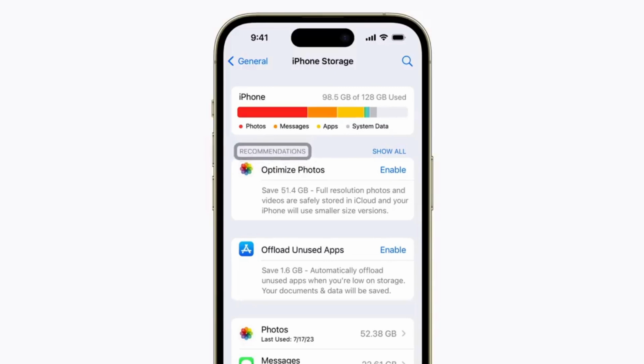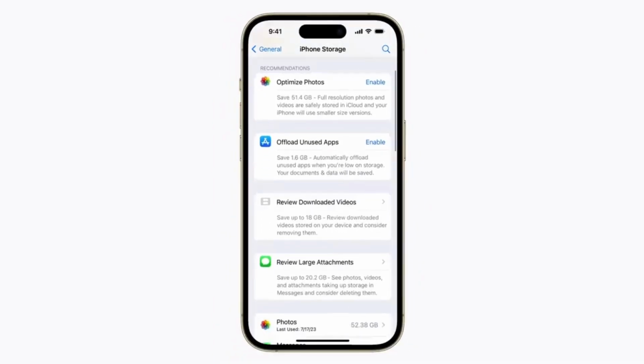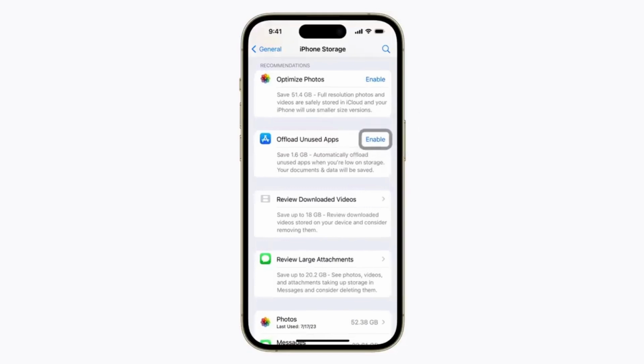Recommendations are storage management options that are suggested based on what is using the most space. When there are more than two, you can tap Show All to see all of them. You can tap Enable if you want to use a recommendation. Some recommendations run automatically in the background, like offloading unused apps, which will uninstall apps you haven't used in a while, but will keep the app data in case you decide to reinstall it later. If you still want to make more room after using the built-in recommendations, you can free up space manually.